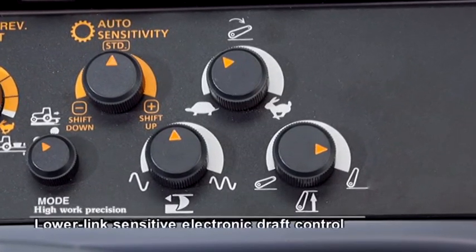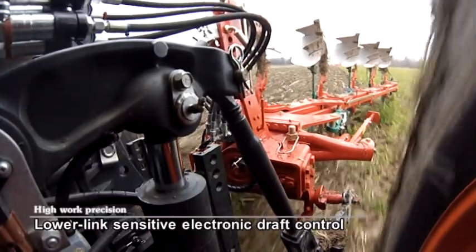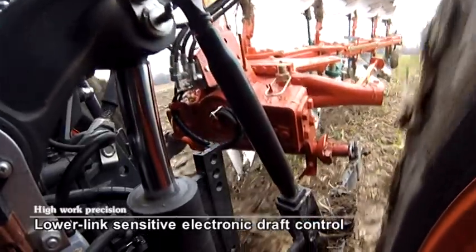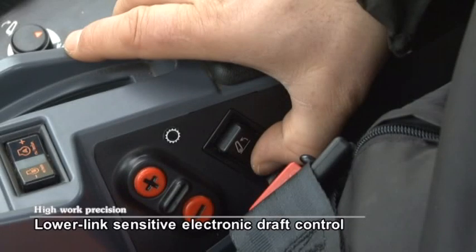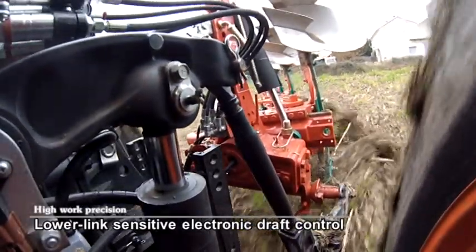Lower link sensitive electronic draft control ensures high precision draft control unaffected by uneven ground surfaces. And by continuously pressing the three-point position button when plowing, the plow digs deeper into the soil, shortening the distance to the plow tip and increasing work efficiency.